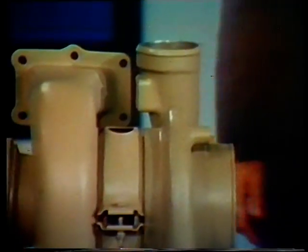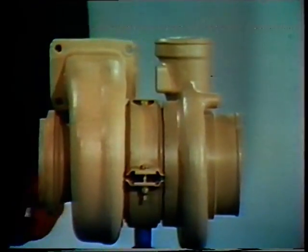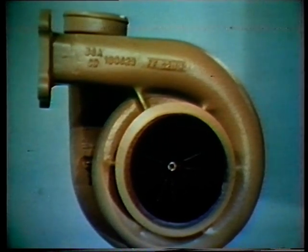There are three basic designs of turbochargers: the volute, the nozzle ring, and the pulse type. These types are classified according to the method used to direct the exhaust flow to the turbine wheel. The volute-type turbocharger has a single passage which channels the exhaust gases to the turbine wheel.